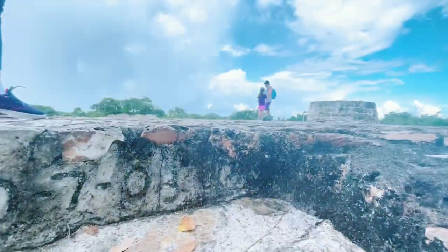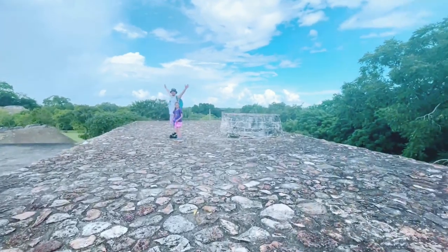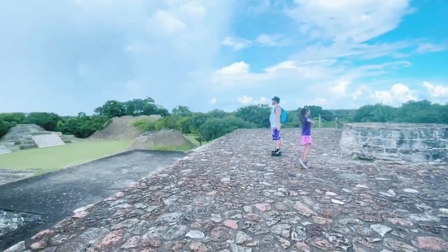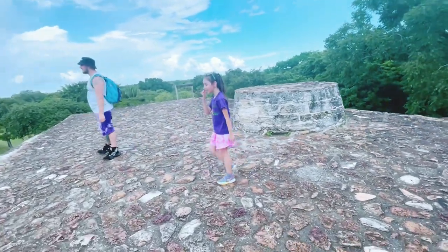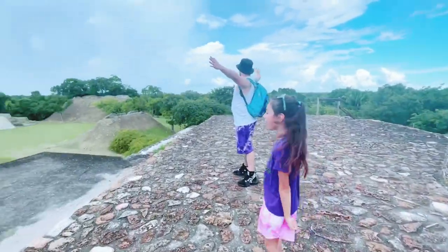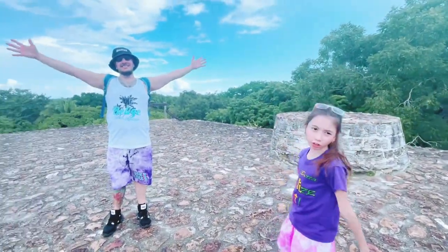Almost there. Four more stairs. Three. Two. Hey! We made it! We made it! We actually did it! Yay! But we still got the first one up.